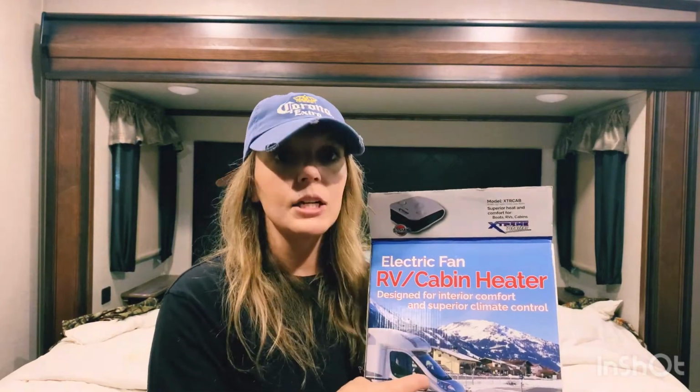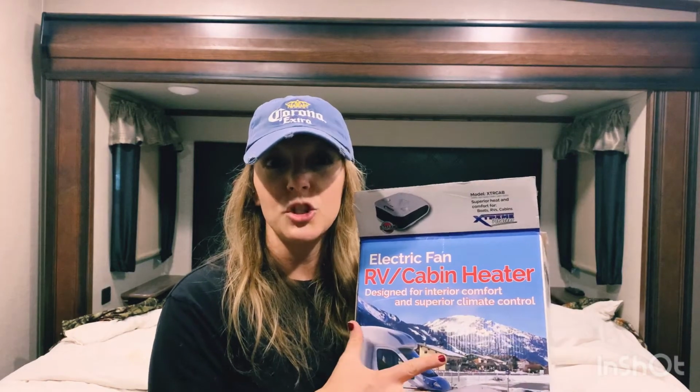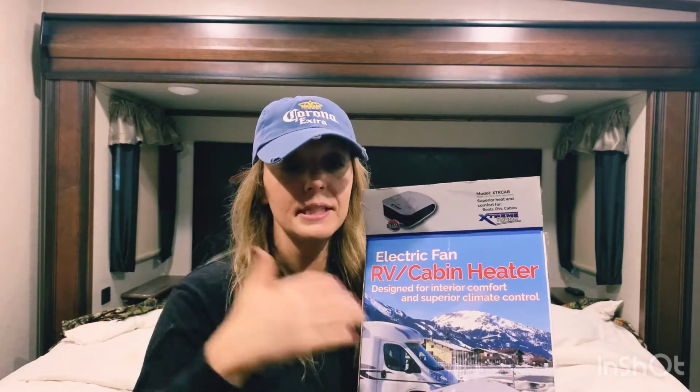But this heater is very nice, and I'll actually put this in the kitchen because this will crank out more heat. So I'll put this in the kitchen, and we have the tall ceilings in there.